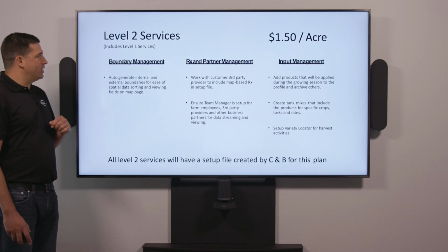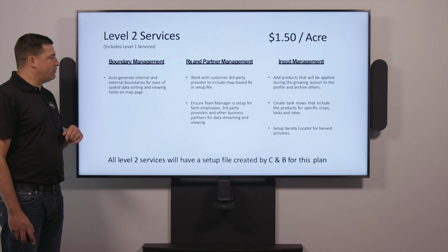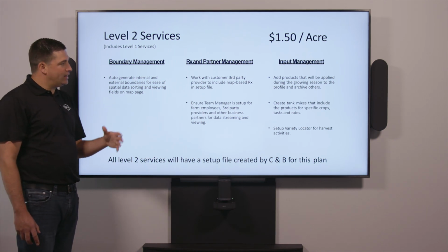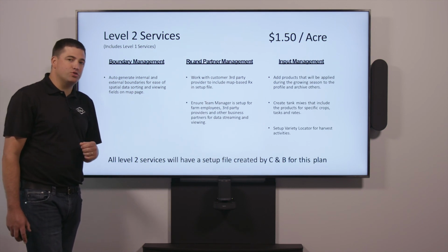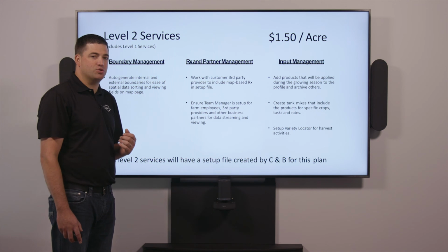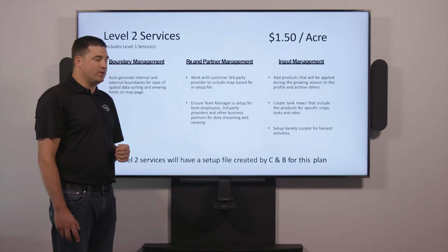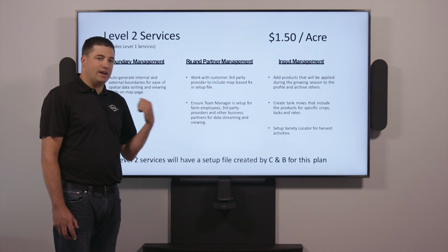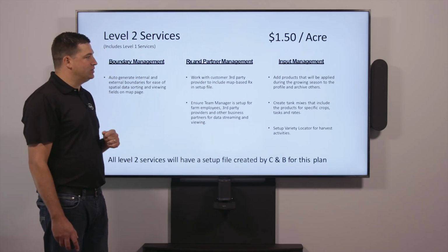Now, the level 2 offering here includes everything that was in level 1, but we also will help manage boundaries. And if you have certain partners that you work with, maybe it's a co-op that analyzes your information and writes prescriptions with you, we'll help with that relationship and make sure they have the data that they need and get it back in so we can help get it onto the machine.